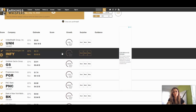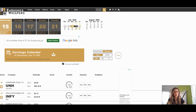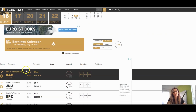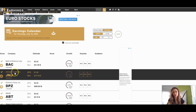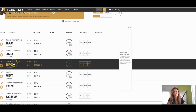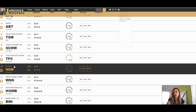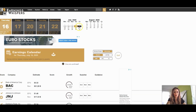Especially on Wednesday, we have here some more banks, as we can see. So basically for next week, we would see a lot of reports from the banks like Bank of America. Here we would have also earnings for Johnson & Johnson, which is an interesting company which I'm looking at. Domino's Pizza, which is a very good company in my opinion. I was trading that a lot of times in the past. I am keeping an eye on this one as well. And we can see here also some more financial companies releasing earnings.